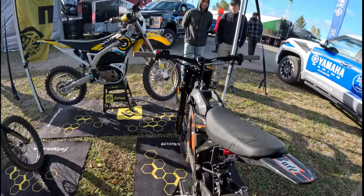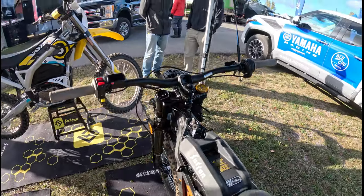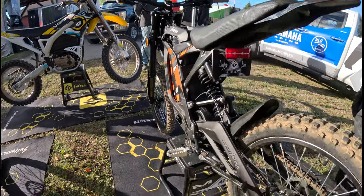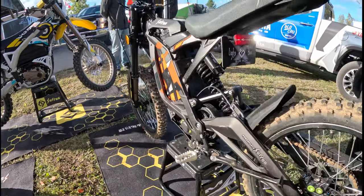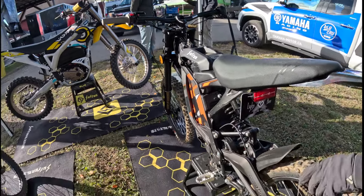18K. So do you know how many racers you're up against? I think there's 8 in our class, and then there's about 6 in the e-bike open class. And what does a bike like this go for? 5,900 plus the taxes.